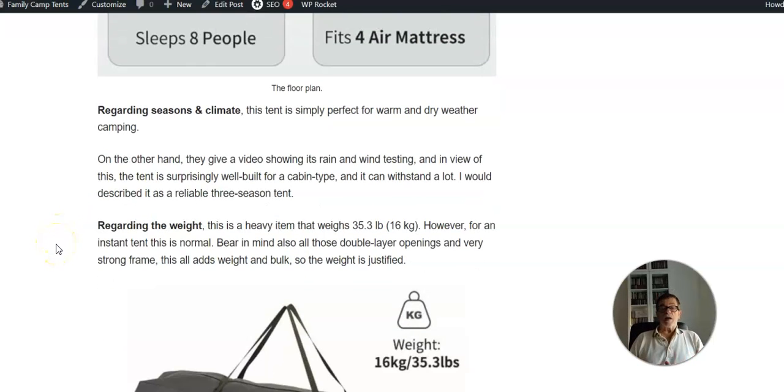Regarding season and climate, typically cabin type tents are for calm weather and for summer camping. This tent is simply perfect for such conditions and for dry weather because of the mentioned lack of floor vents. But the waterproof rating is huge, and this tent, according to the videos that they provide, can withstand a lot of wind pressure and a lot of rain. So it is surprisingly well built for a cabin type tent, and it is a true 3-season tent.